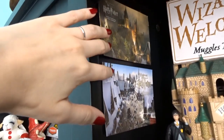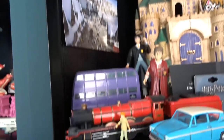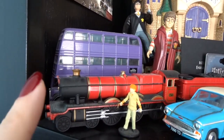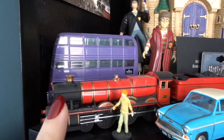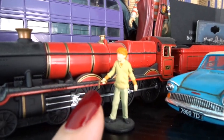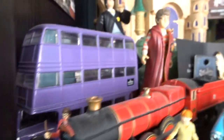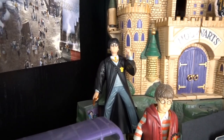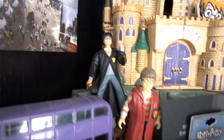So I have some postcards from the Wizarding World from my very first trip there. And I have some little die-cast metal vehicles. I've got the Ford Anglia and the Hogwarts Express and the Night Bus. And there's a little teeny tiny Ron with his broken wand. I think that's so funny. And over here is a little teeny tiny Harry. And there's a Harry from another game there. I'm not entirely sure what game he's from.